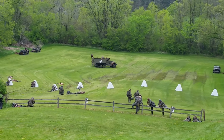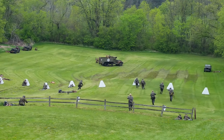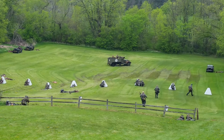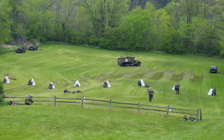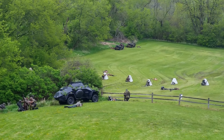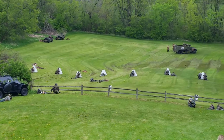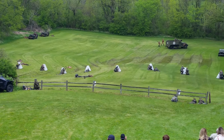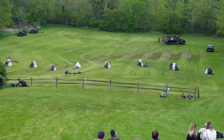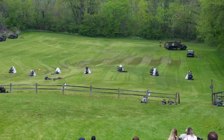Okay, the Germans are making a big push. Let's see if they can get the Allies to withdraw. And they're doing a funny withdrawal as they exit from the field.